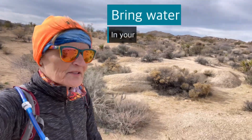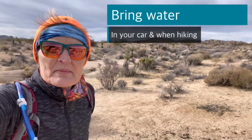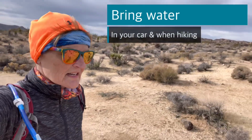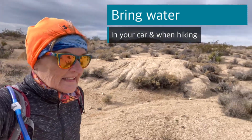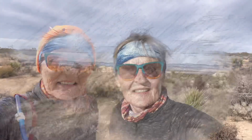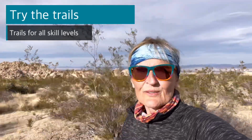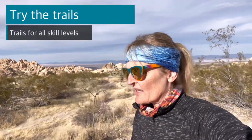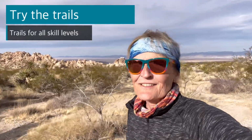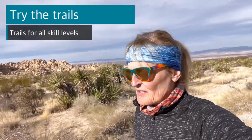Something else I would consider doing is bringing water with you at all times. I have a water reservoir, but we are carrying water bottles in our car at all times, so all you got to do is grab a water bottle. And I am drinking quite a bit of it. So Joshua Tree National Park, you could make it what you want it to be. You could do long hikes or you can do short. We managed to put in over 4 miles on some relatively short hikes today. Just stopping, taking a little walk around, and then going on to the next place.